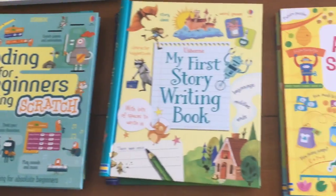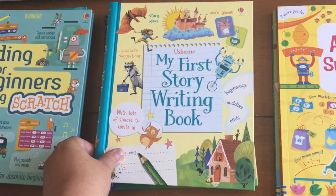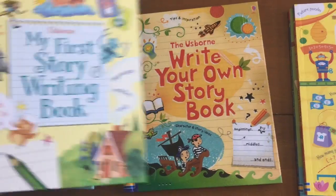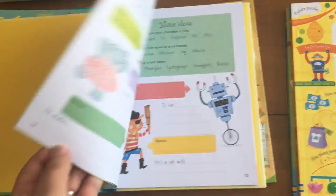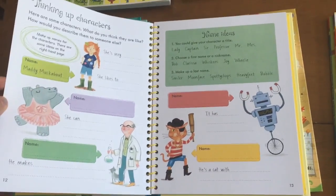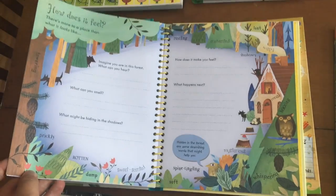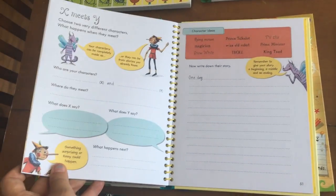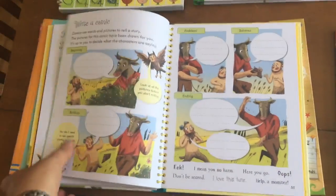If you have a child that's maybe more interested in the liberal arts or in writing, we have My First Story Writing Book and Write Your Own Storybook. These I really love. I used to be an English teacher, and these create so many prompts to get your child thinking deeper, being more creative in their writing and stretching out in their ideas. It gives a lot of interesting different scenarios that they could write on.